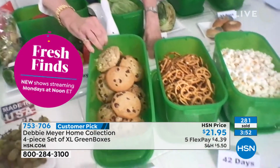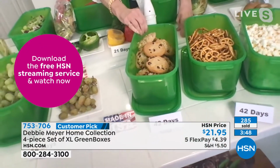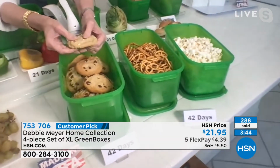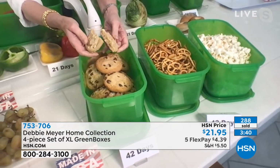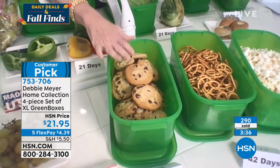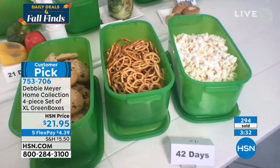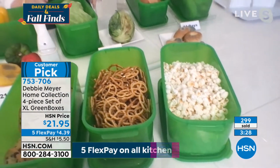We're going to look at cookies. Tamara, you're a better person than I am if you can keep cookies for 42 days. But independent laboratory testing said cookies did not lose their taste, texture, or aroma, which, face it, is what we love about cookies, in all of that time. So I've got pretzels, I've got popcorn, and you get 2 of these boxes. And like you said, ordinarily in a set, you would only receive 1 of these boxes.